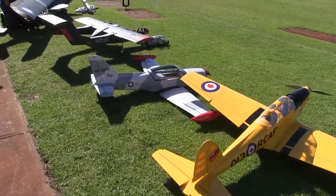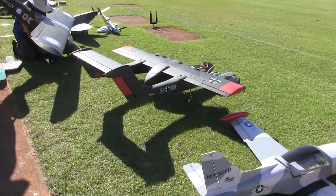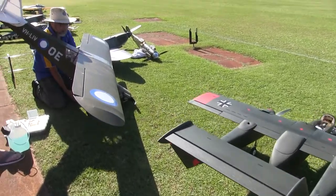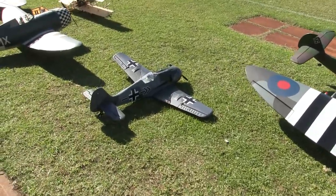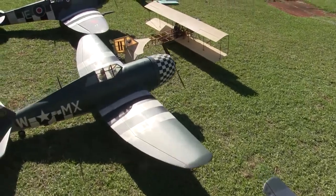Here's Jack. Jack and I left Albany on Friday, arrived here Saturday, and we did a bit of glider flying and chatted with the boys. And now it is the main day, which is the Sunday, so we're all getting ready for all the big ones to fire up and everything to start happening very soon.